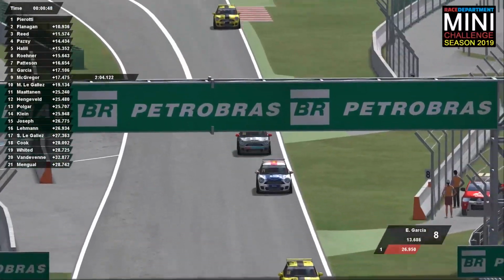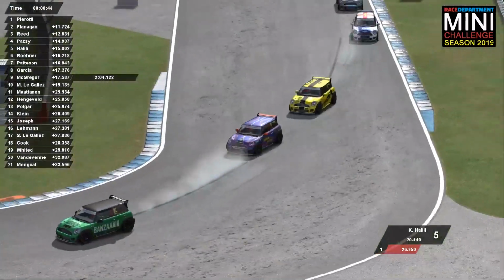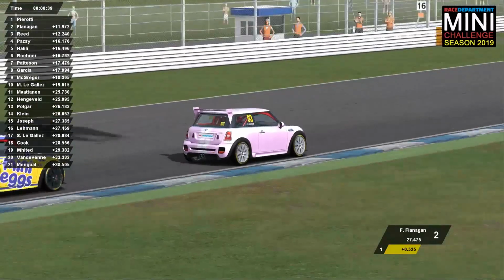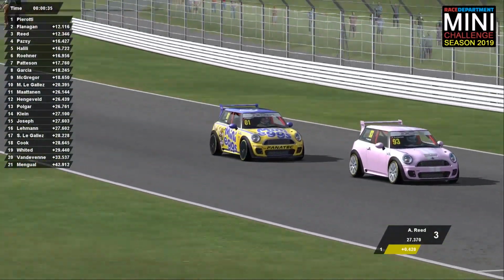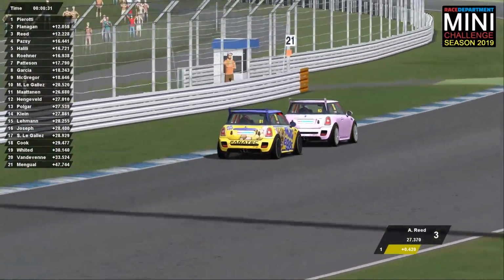So are we thinking there's one more lap after this? We did that last time. This could be the last lap of this race. Okay, so Flanagan is under pressure from Reed at the moment. Reed for second position. Yeah, if it goes on what happened last race, this will be the last lap of the race.